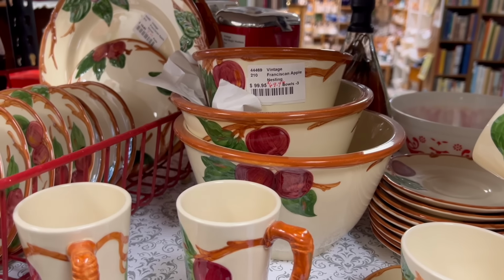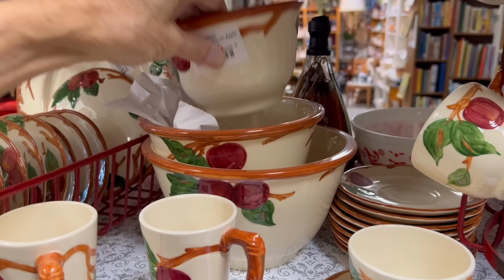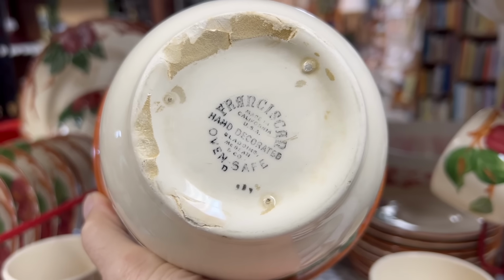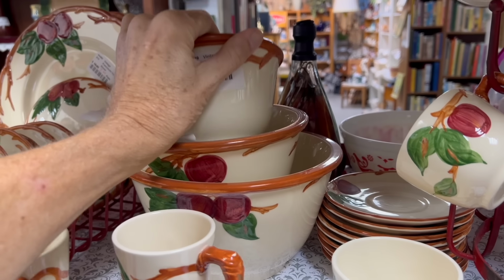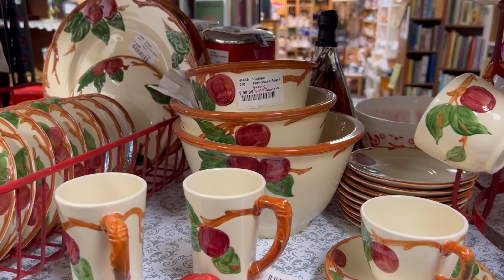It's so funny to see Pyrex nesting bowls selling for more than Franciscan apple nesting bowls. These three are from the 1940s with the oven-safe label. That one's had a little bit of a rough life. But $70 for the three.